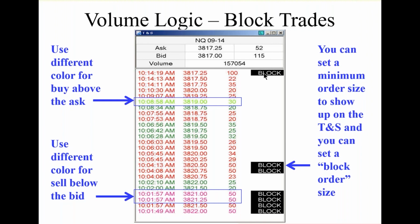And this is where, they call it block trades. And you can set this to whatever you want. So I set it to 50 contracts or more. Now these people have really big accounts, right? Really big. So I'm seeing the guys who are like the mid-tier traders, 20 contracts. But then I'm going to break out from that an even further distinction.